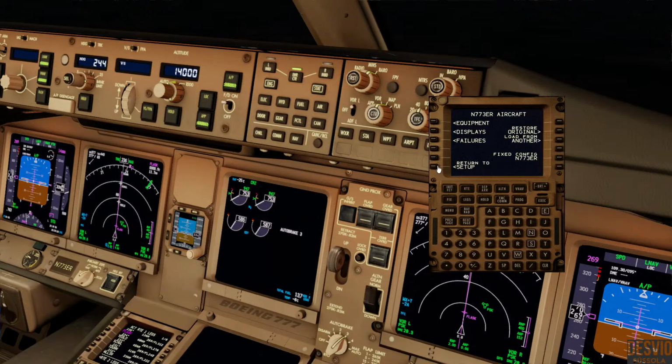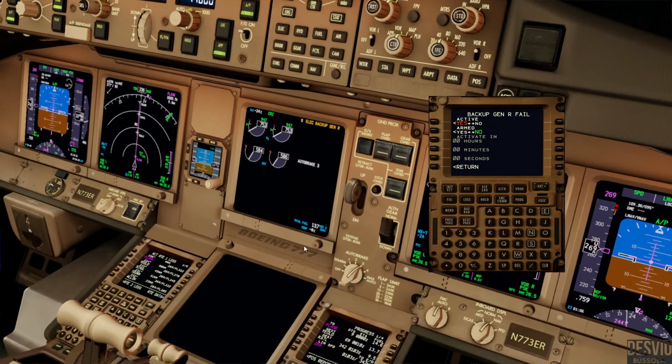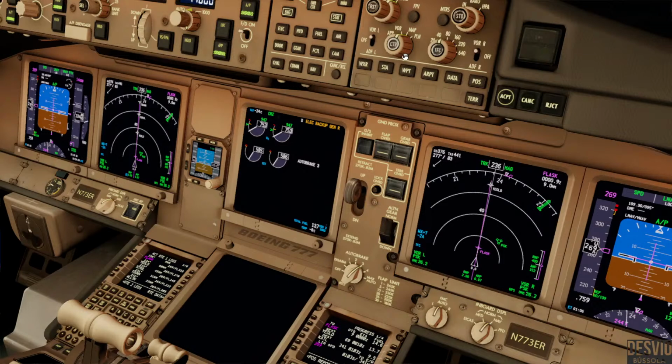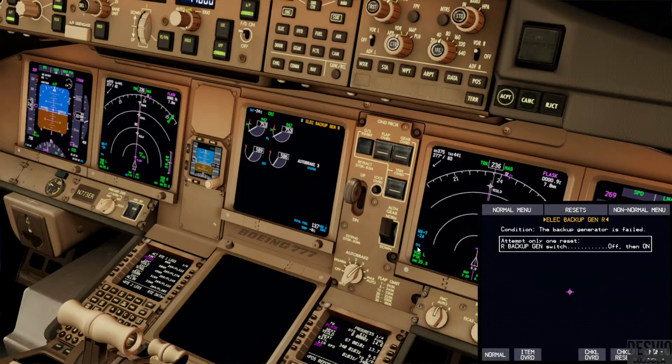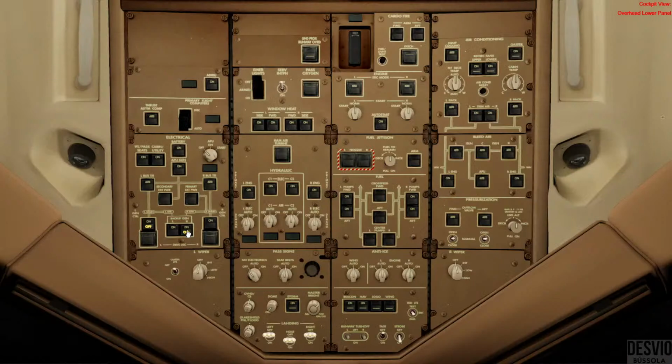So let's continue with electrical failures. We go to failures, we go to electrical, and we are going to select now the right backup generator fail. We are going to make it active. Okay, so we have another message here. Elect backup generator right, no normal checklist. It says, condition: the backup generator is failed. Attempt only one reset. Right backup generator switch off, then on. So we come here, right backup generator off, then on.